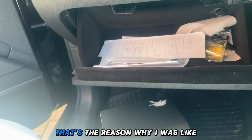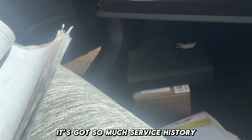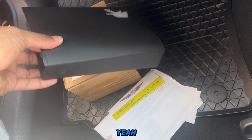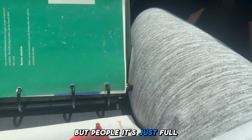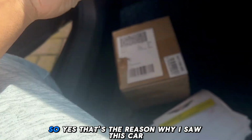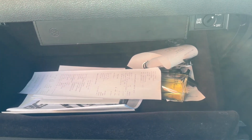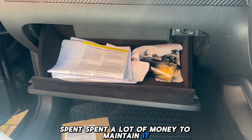So yes, people, that's the reason why I chose this car. It's got so much service history, tons and tons of service. There's even more at home, and then there's some in here as well. It's just full of service history. That's the reason why I saw this car and chose it, because the previous owner spent a lot of money to maintain it.